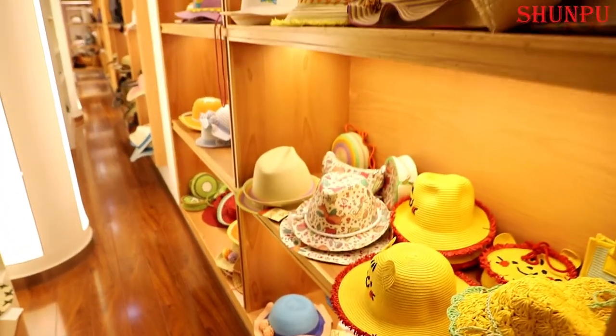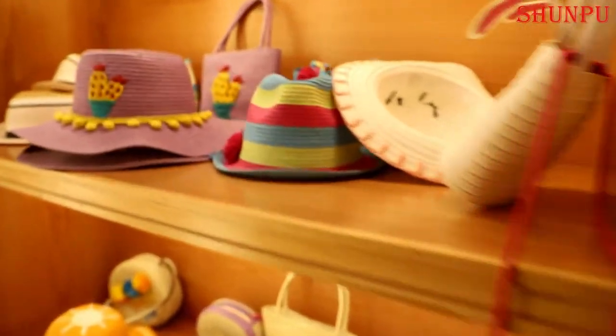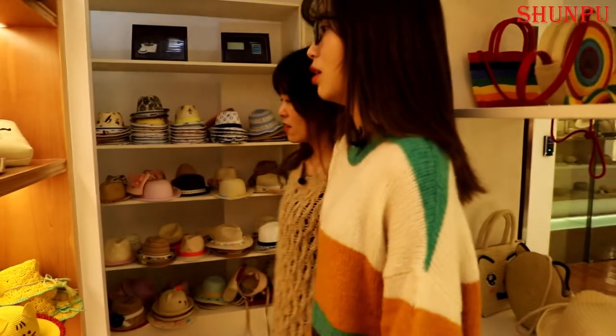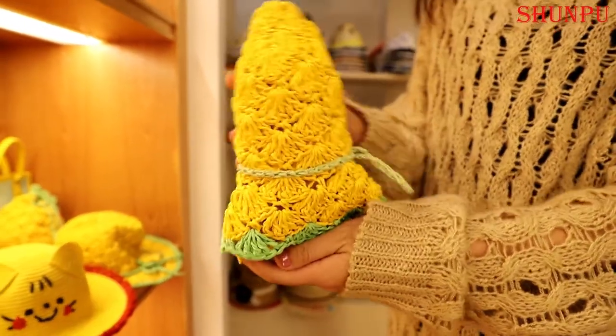Yeah. And also so many kinds of this size. Colorful, cute. And you don't worry that it will hurt your kids' skin. It's very friendly and soft. Every product is very soft and you can fold it in your bag. It's small in your bag and it's soft.